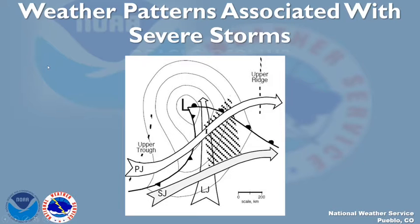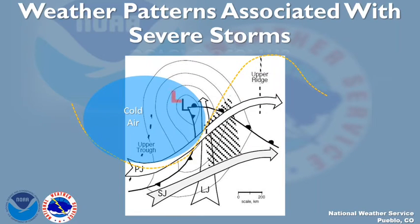So what weather patterns are associated with severe storms? First thing we look for are upper troughs and upper ridges. So we look at the upper atmosphere, the different layers for this. And this yellow dotted line kind of gives you an idea what a trough and a ridge looks like. As you can imagine, a trough looks like a horse trough, and a ridge looks like a ridge. So typically under the trough, there's going to be colder air, and in between there's going to be a low pressure system at the surface.